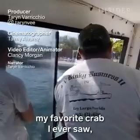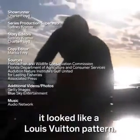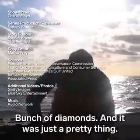One crab I remember, my favorite crab I ever saw, looked like a Louis Vuitton pattern, a bunch of diamonds, and it was just a pretty thing.